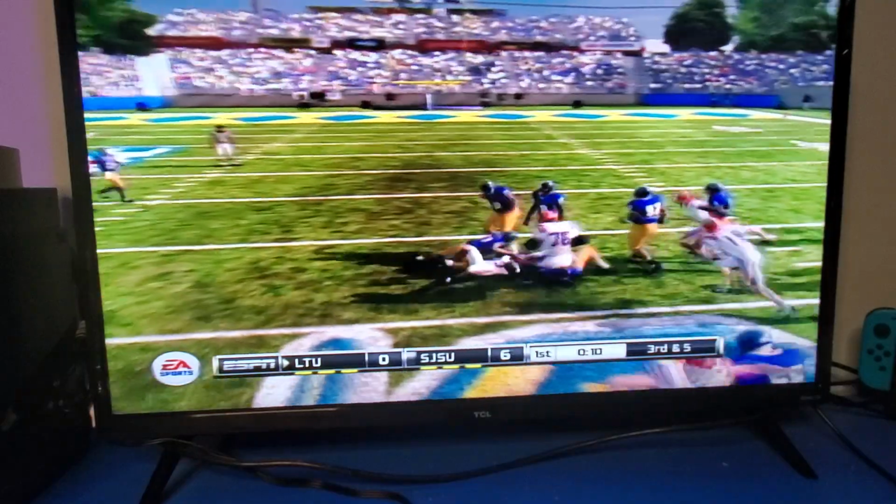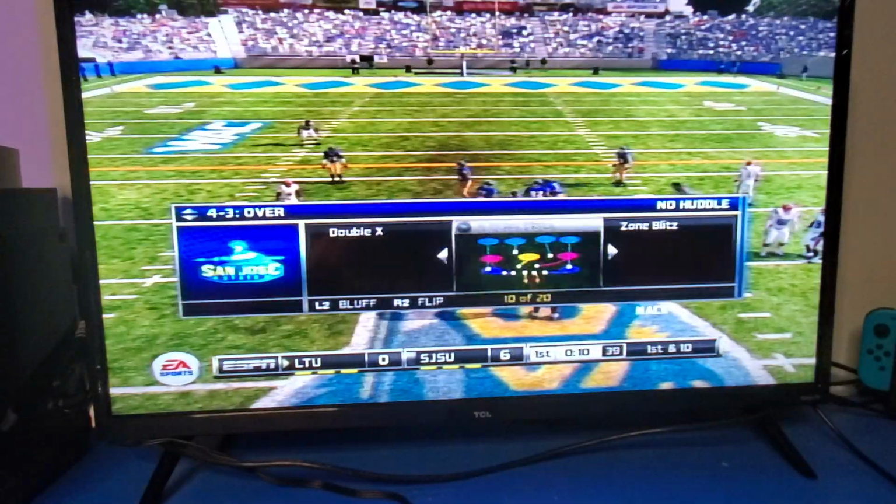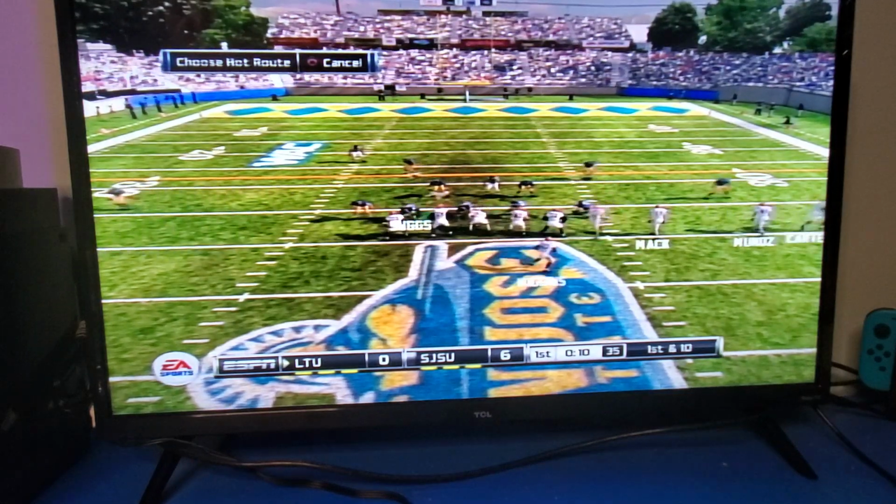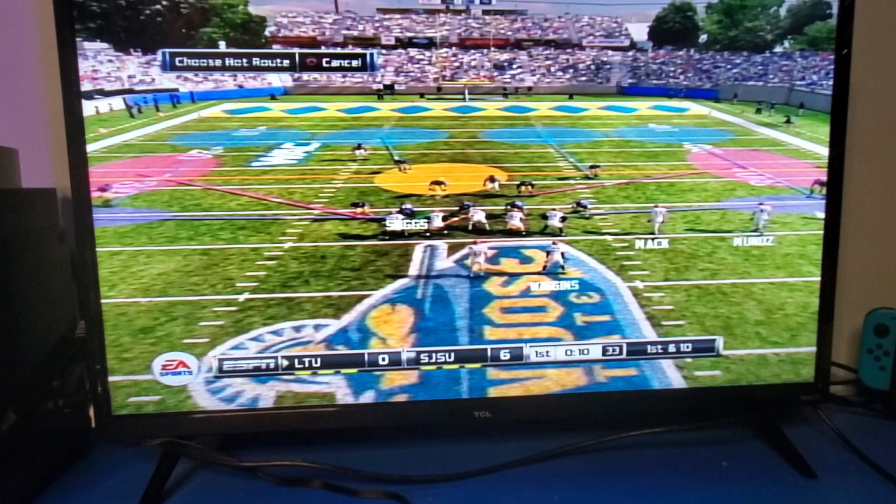Wiggins hits it on the inside. Nice run up the middle. Really smart call here by the offense, going with the counter. It fooled the defense just enough to give the tailback room to get through.